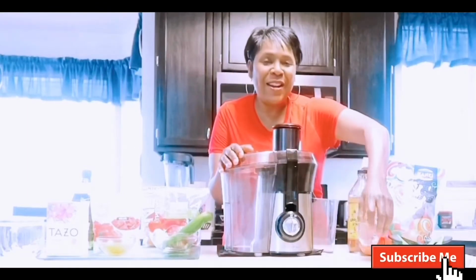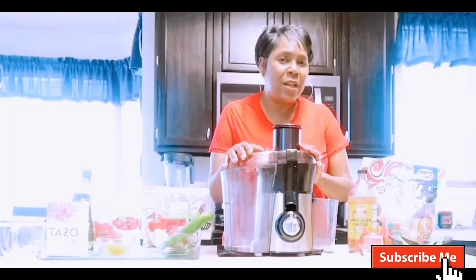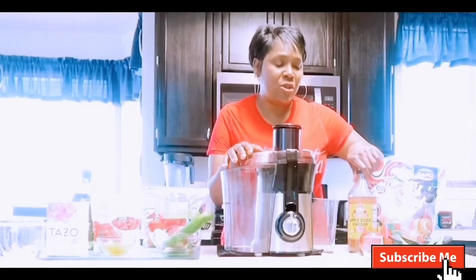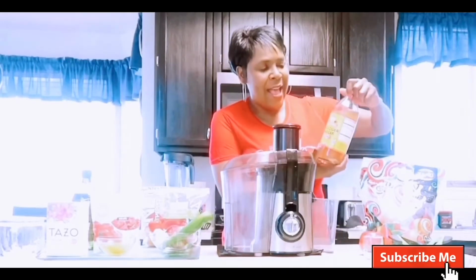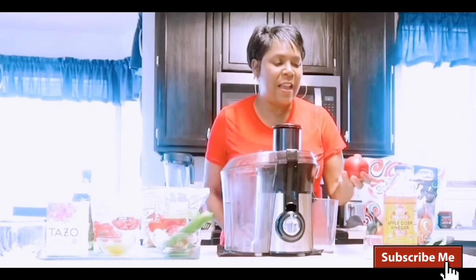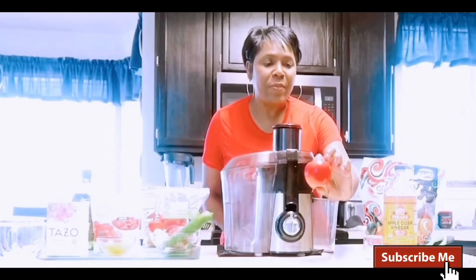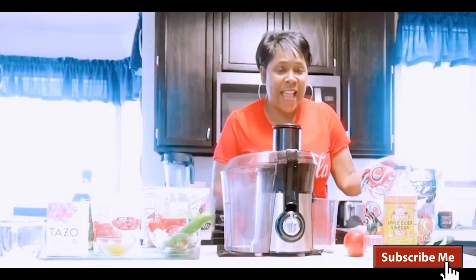We're going to start that off this morning with apple cider vinegar, which is very, very good for you. So now I'm going to try to incorporate that into my diet. I have some Bragg's apple cider vinegar that I'm going to be using, and I'm going to be using one apple. Now I want to tell you a little bit about these apples. I tried these apples.